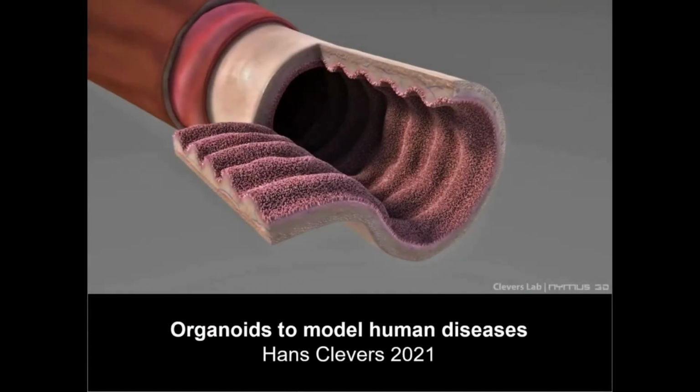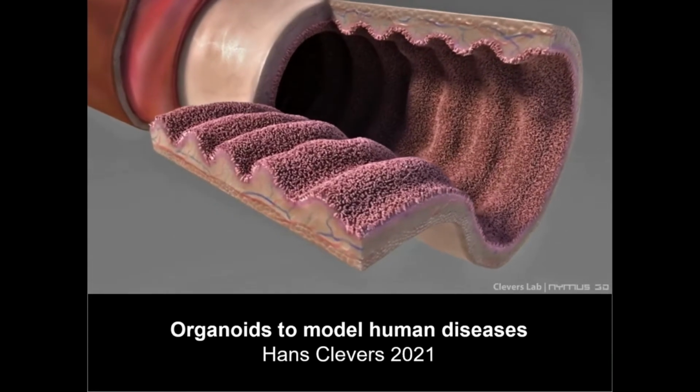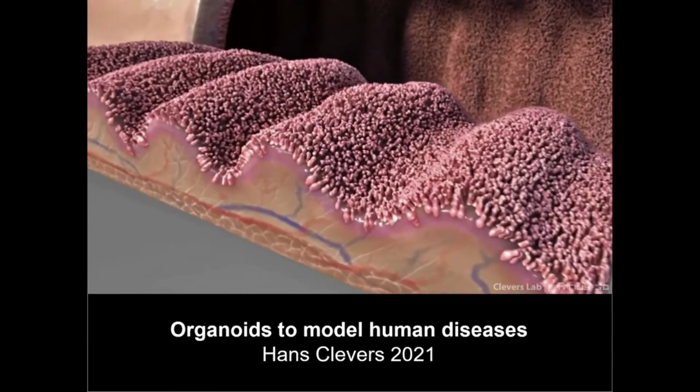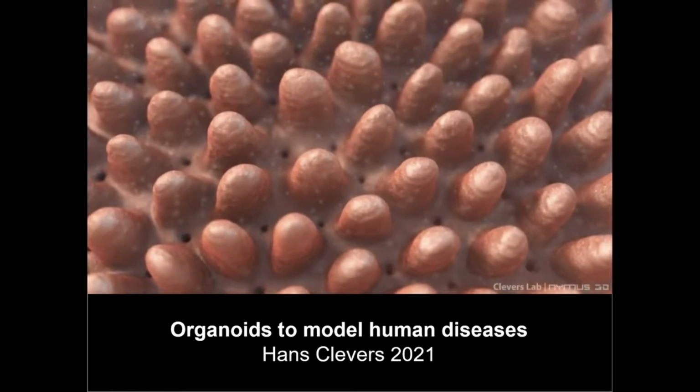First of all, congratulations to Fair Journey for building this fantastic building. I briefly went yesterday. It looks beautiful. We're all envious. And also for organizing this great symposium. We're just starting, so we'll probably get many, many great talks.